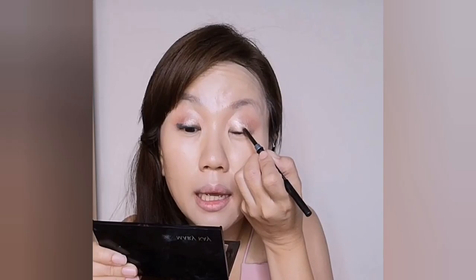Put on eyeliner. For a day makeup, I usually play a lot more with my eyeliners. I'm going to use a blue turquoise eyeliner on my rose makeup. For day it's usually more playful and light-hearted, no need to be so heavy, so eyeliners can go a little bit light. And line below, leave it alone.